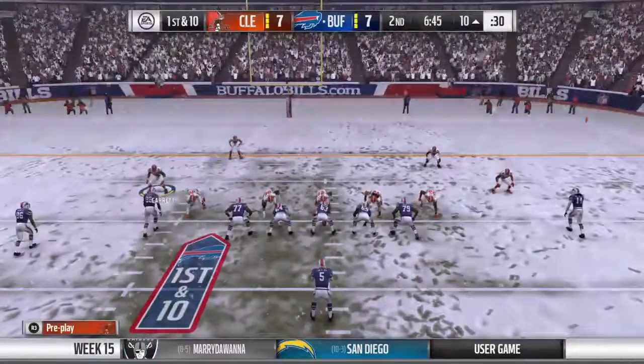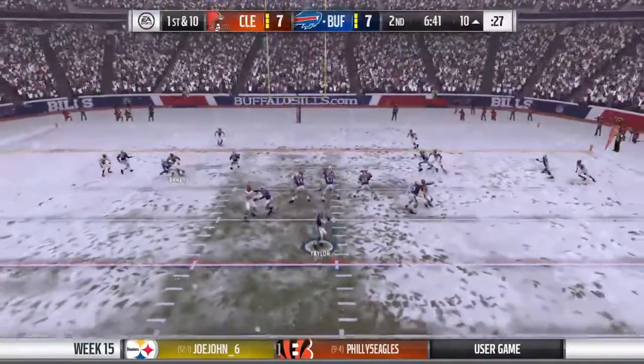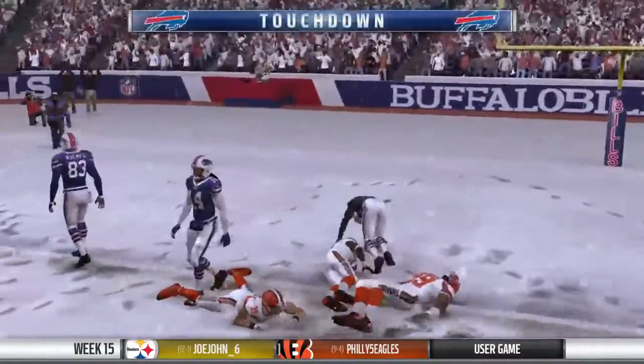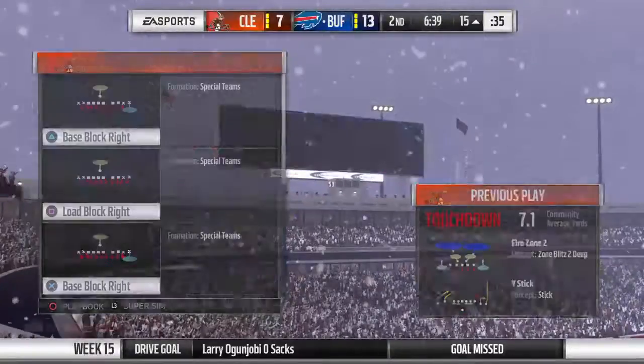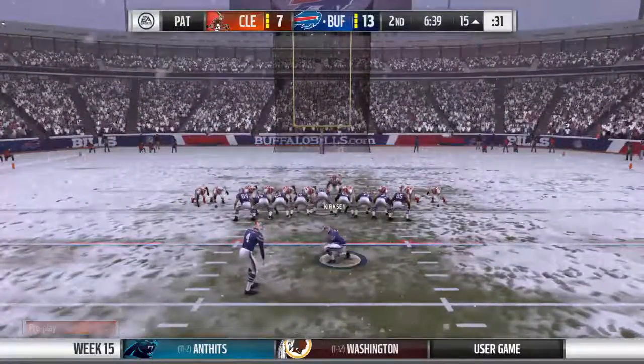It's a 5-receiver set, 3 to the left, 2 to the right. Now Taylor on first down. His pass caught at the 4, and he'll take it into the end zone for a Buffalo touchdown. Charles Clay, his second touchdown on the season. And the Bills have taken the lead.